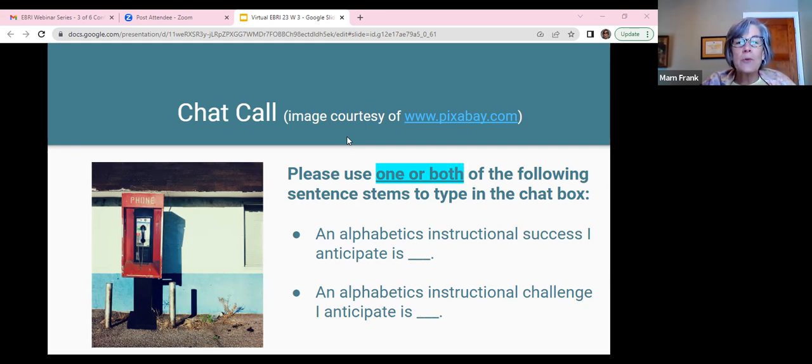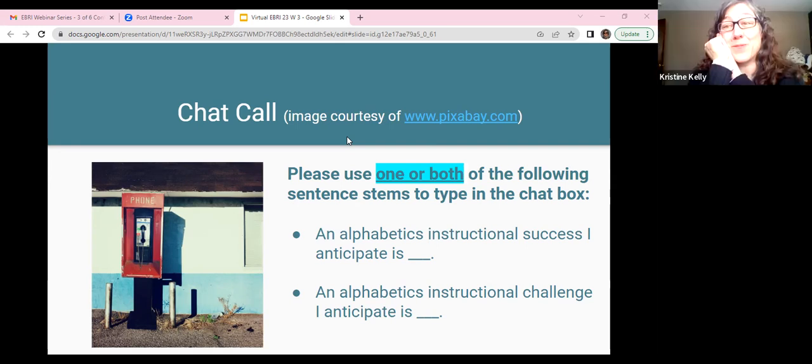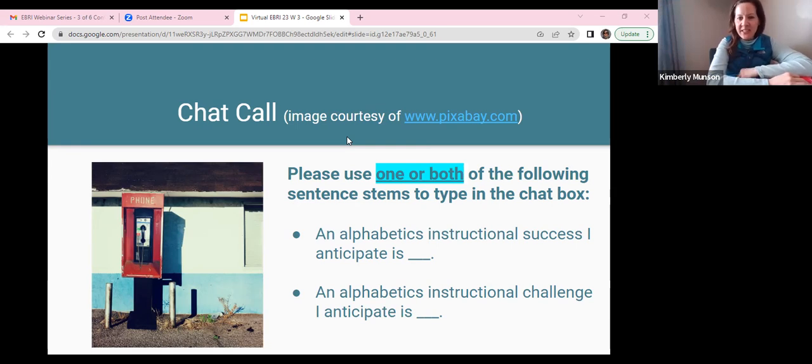Yay, alphabetics as a priority. And wow, this was exciting to see so many GED teachers jumping on board. I'm super excited about that. Yeah, I started STAR when I was a GED teacher back in 2014, so definitely needed. Great.